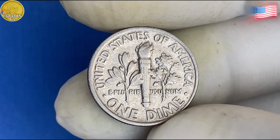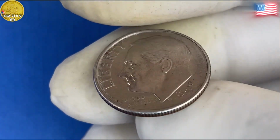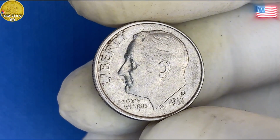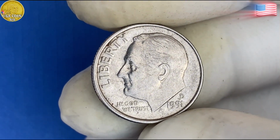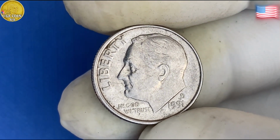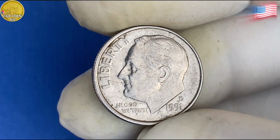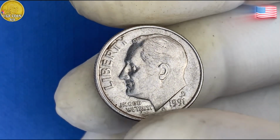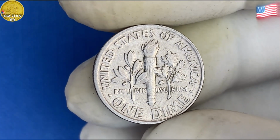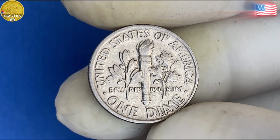You're probably wondering, how much could a 1991 Roosevelt dime potentially be worth? Well, with the right grade, some of these coins can go for prices that would amaze most collectors. When looking at the highest graded examples, a pristine 1991 Roosevelt dime could be worth a whopping $47,000. That's right, $47,000 in words, a jaw-dropping amount for a coin that originally had a value of only 10 cents. This just goes to show how much value can be hidden in the most unassuming places.